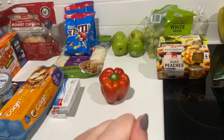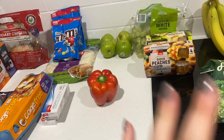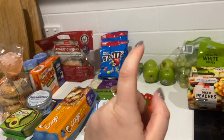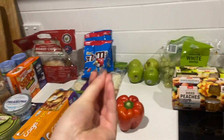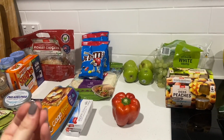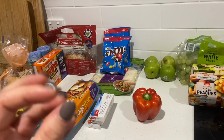5 ingredients or less. Most of the meals that I make, and you can see all of the meals that I planned out for this week, are 5 ingredients or less. And that means that I have to buy less. This is why I'm able to keep my budget down when I keep it simple.